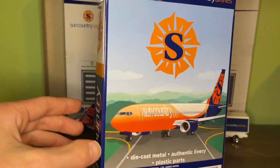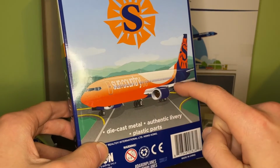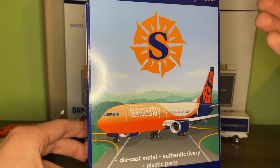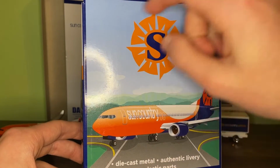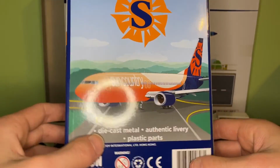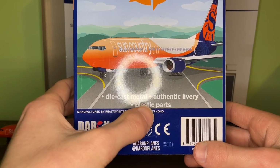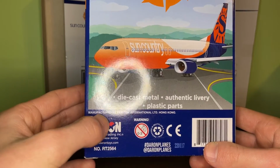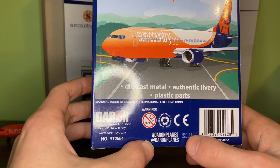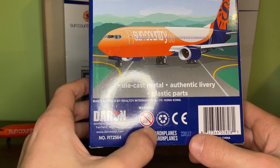And then on the back of the box, you have the boxer image for the Tide Pod livery of the Sun Country 737-800 with the logo up at the top there. I kind of like how it almost resembles the sun being in the center of it with their logo. I think that was kind of their purpose behind the design of it. Sun Country Airlines logo up at the top, die-cast metal, authentic livery, plastic parts. And then the manufactured by Realtoy International, Daron logo, and then the manufacturing date for this model was January 17th of 2022, and then there is the extra.